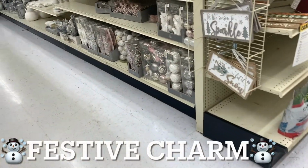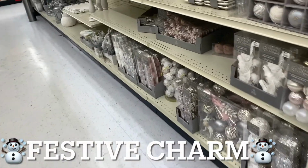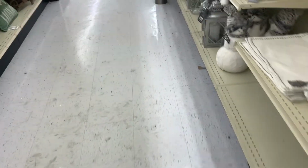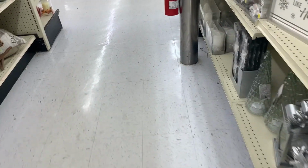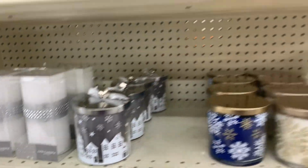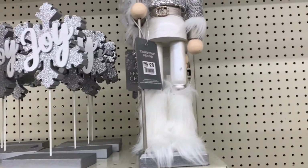So we're moving into the next theme. This is the Festive Charm theme, and this is tailored for my glam ladies. If you like that bling and that shine and that glam and sparkle, this theme is perfect for you ladies.